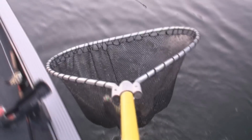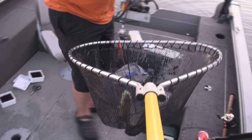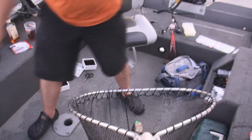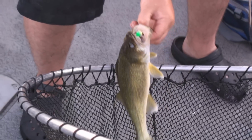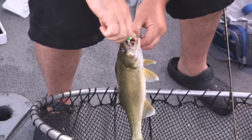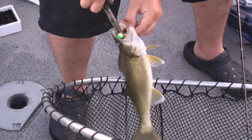Another one. Another one for the books. They're biting like jackfish out here. Wish you were here. Not. It's better if you're not.